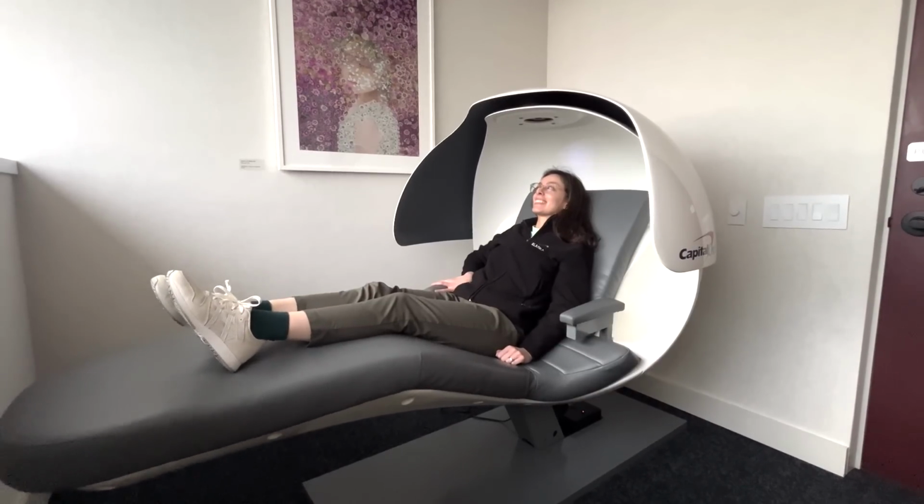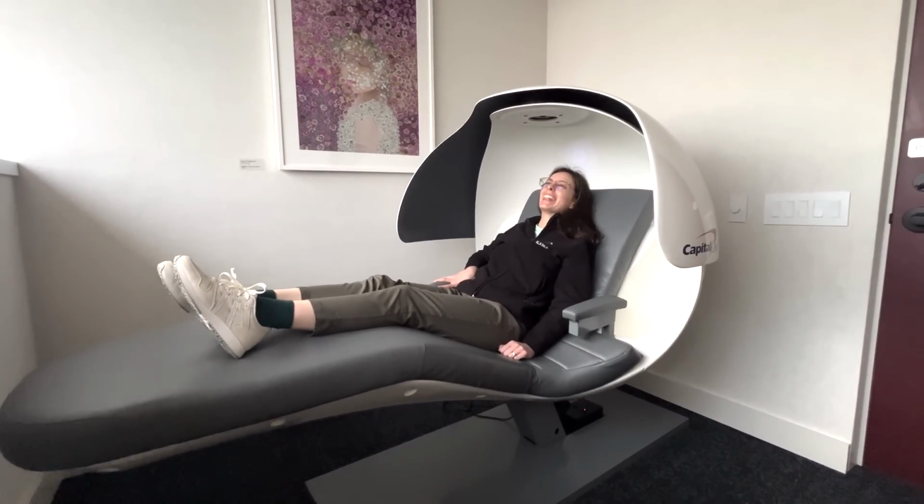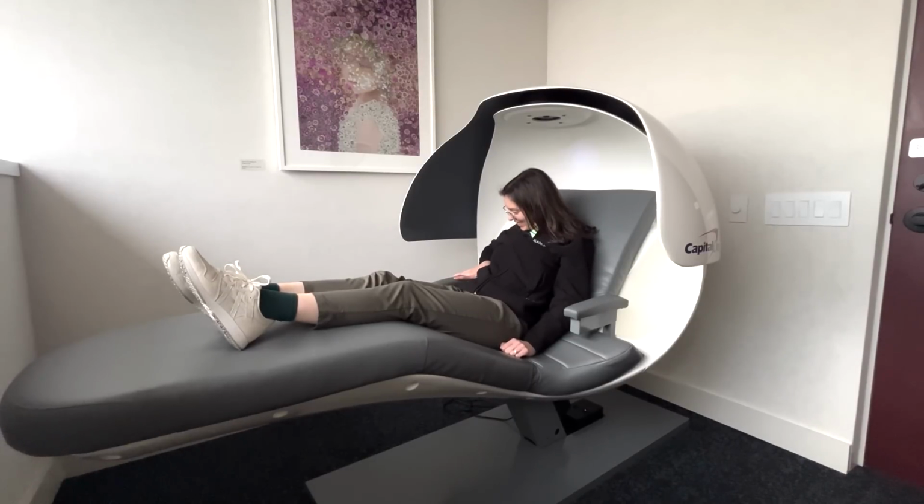So I think some lounges actually have nap rooms. I think this is Capital One's version of a nap room, but a little bit more high tech. Basically, this chair offers a little bit of a massage. It's more like some vibrations on your back. And then it plays some very nice music. And then the room gets dark.